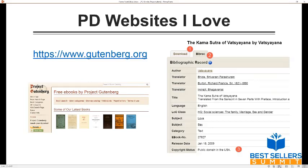Gutenberg.org. And here's the really cool thing. You can go over to Gutenberg.org and it actually starts scrolling through, or type in the subject matter or the topic that you want to research up at the top there where it says search book catalog, and it will bring back some results.